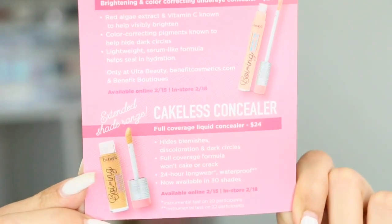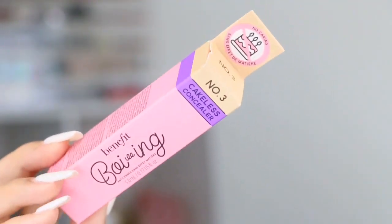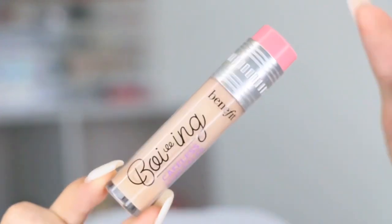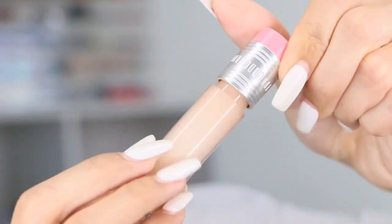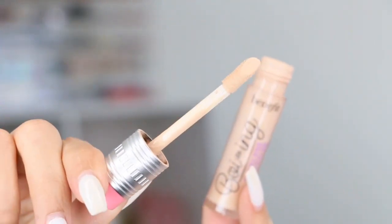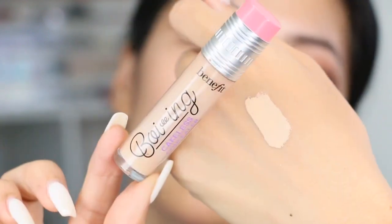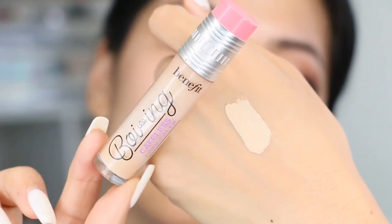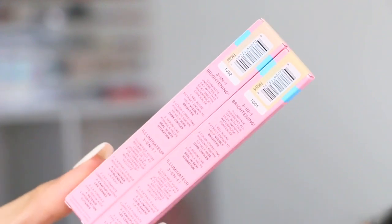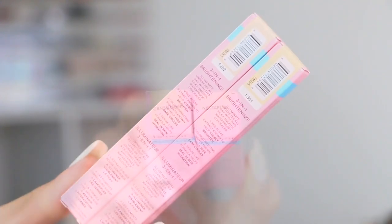You might be thinking, what's the difference between the two concealers? In my opinion, there isn't much of a difference, except that this Cakeless concealer is definitely a go-to for me for full coverage looks, the packaging like this doe foot applicator, and also the shade range. But let's go ahead and get back to the brand new one, the Boi-ing Bright On Concealer.